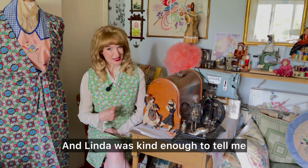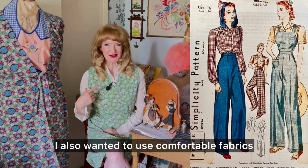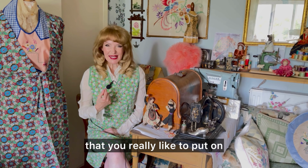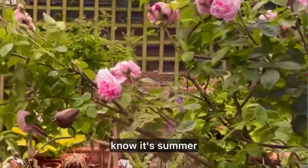And Linda was kind enough to tell me that she had adapted the design from a vintage sewing pattern like this. I also wanted to use comfortable fabrics, the kind of fabrics that you really like to put on and feel cozy in. I know it's summer, although in England you wouldn't necessarily know it's summer.